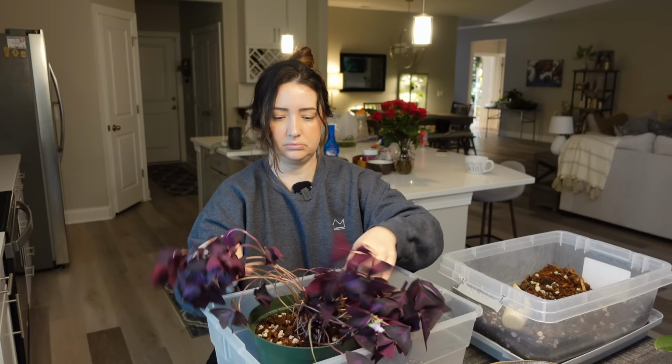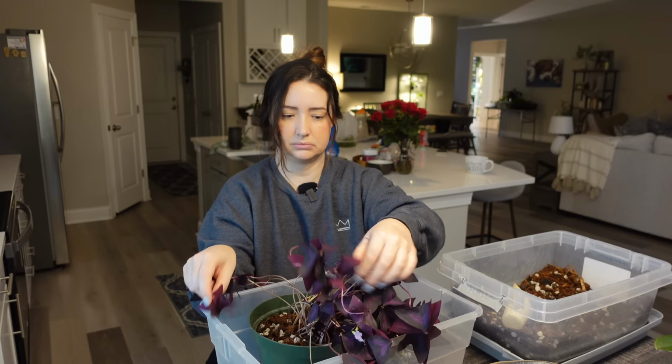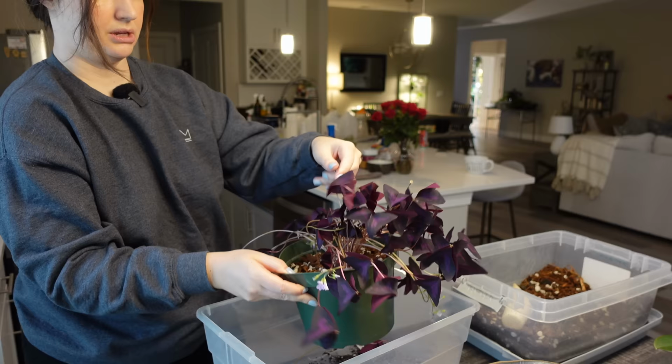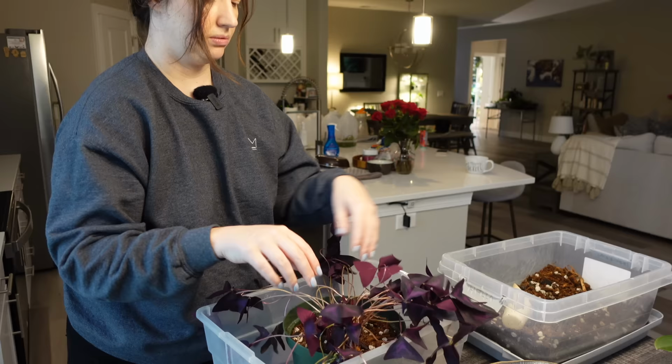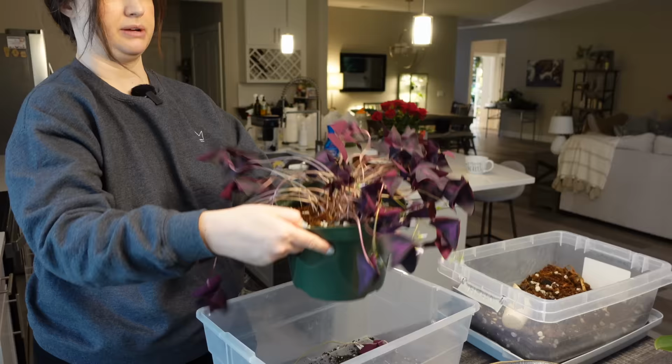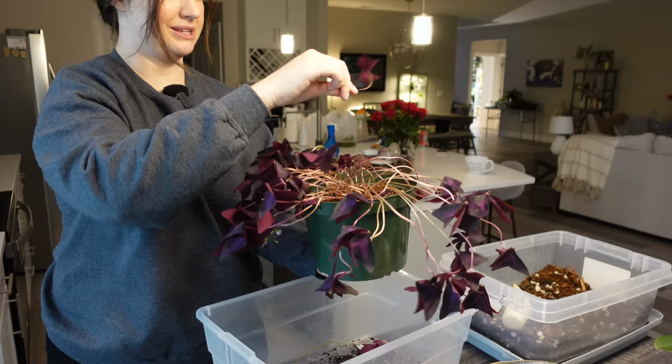I'm hoping it kind of fans out more. I feel like it's just in one big clump right now. We're gonna go ahead and give her another drink because she definitely needs it. I'm sure as more kind of grow in, it'll fill out the pot, but right now it just kind of looks a little weird because it's gonna have to grow towards the light and everything, but it'll fill out here in some time. I'm hoping it looks a little better in a couple days though.